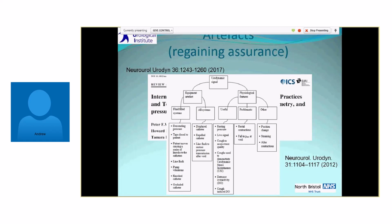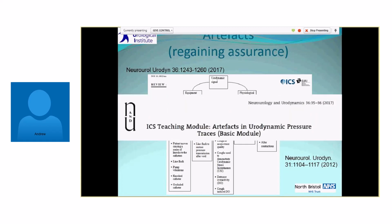So these terms here will be helpful if you can get to understand them using the Good Urodynamic Practices document. And if you find that you've got staff you want to train, you can use this teaching module from the ICS that gives a slide set and the same terminology as in the Good Urodynamic Practice for artifacts. So all these tools will be able to help you to screen out the true signal from any artifacts present.